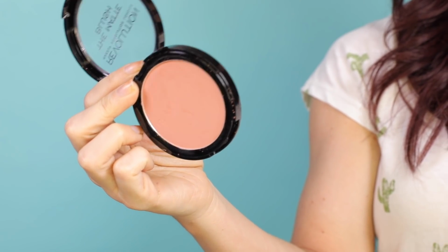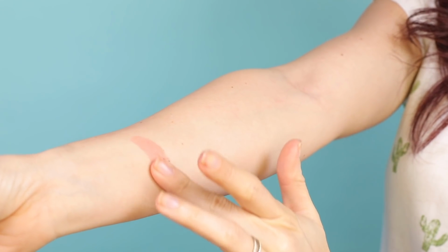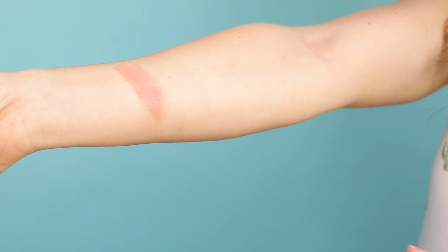I did get a Revolution matte blush. This is in the shade Nude, and it is just a perfect nude blush.